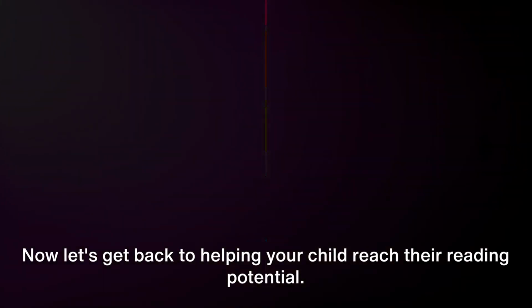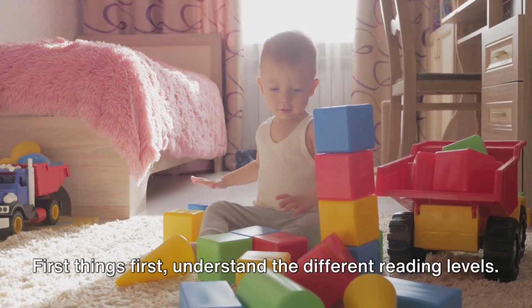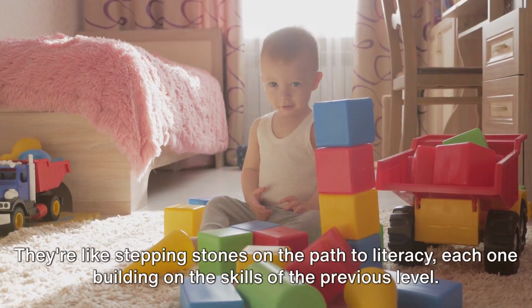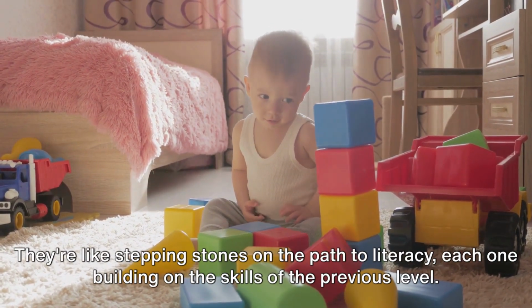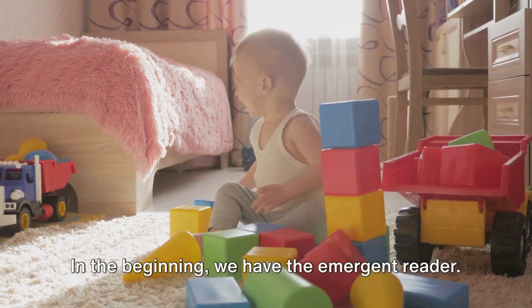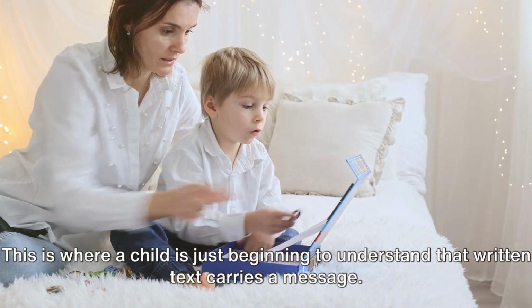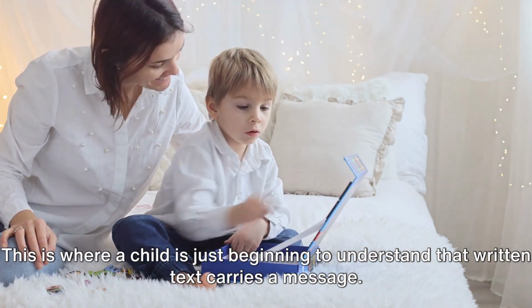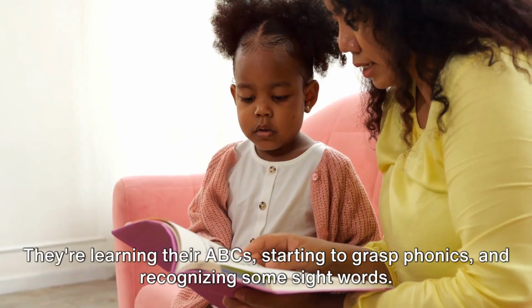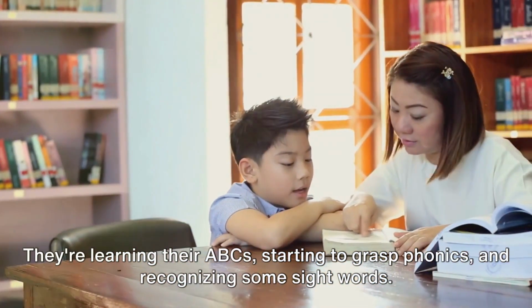Now let's get back to helping your child reach their reading potential. First things first, understand the different reading levels. They're like stepping stones on the path to literacy, each one building on the skills of the previous level. In the beginning, we have the emergent reader. This is where a child is just beginning to understand that written text carries a message. They're learning their ABCs, starting to grasp phonics, and recognizing some sight words.